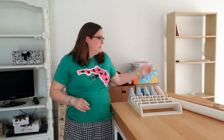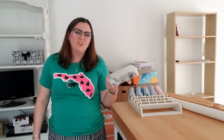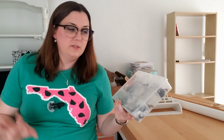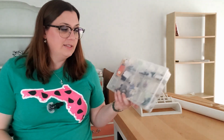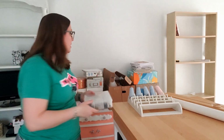But I do know, like, oh, I need some googly eyes. I can go to this drawer and pull out all of my various sizes of googly eyes. Well, they're not all googly eyes. These are safety eyes from when I was making amigurumi all the time. I have all the sizes of eyes, and different colors in there. So I love these things. I use them a lot.